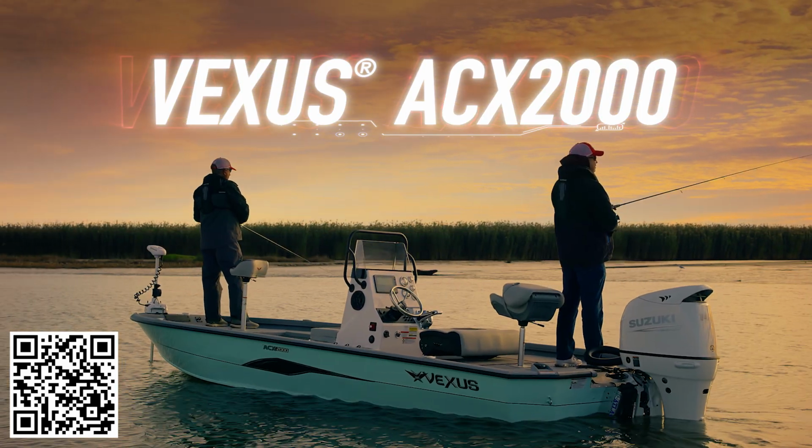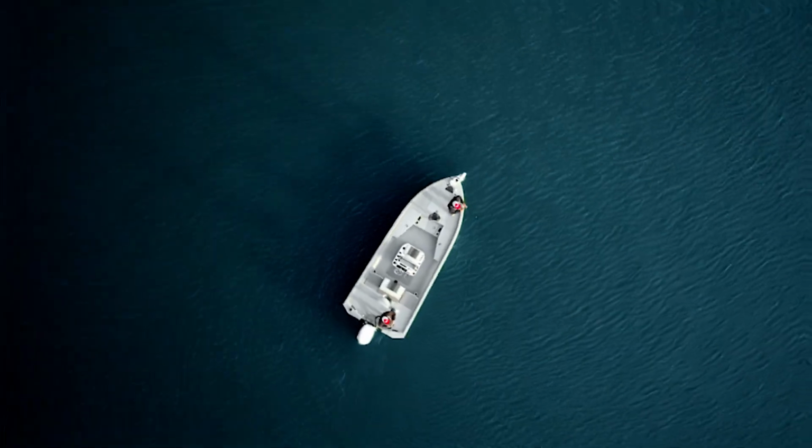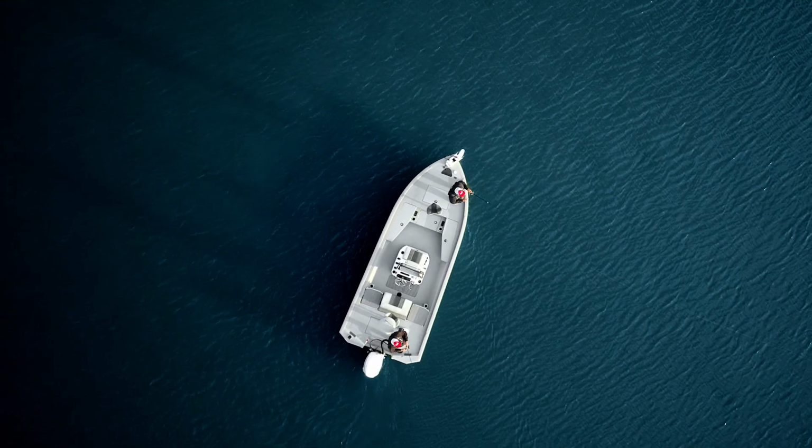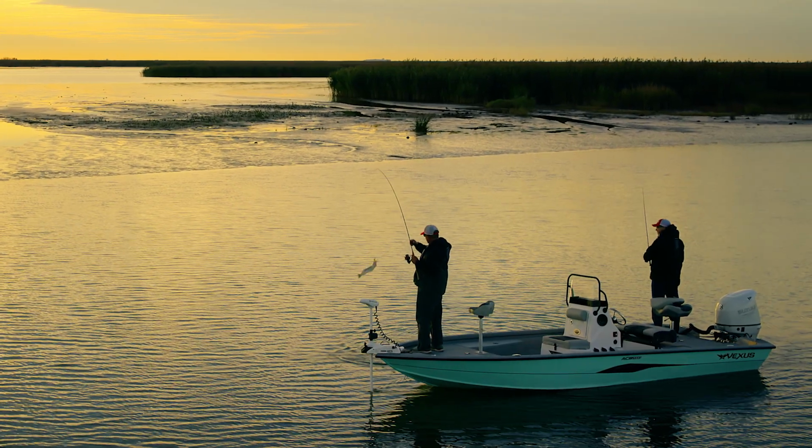but not only here, but all other applications all over the country: freshwater, saltwater, bass fishing, speckled trout, redfish, and anything you want to do, this boat's going to fit your need.